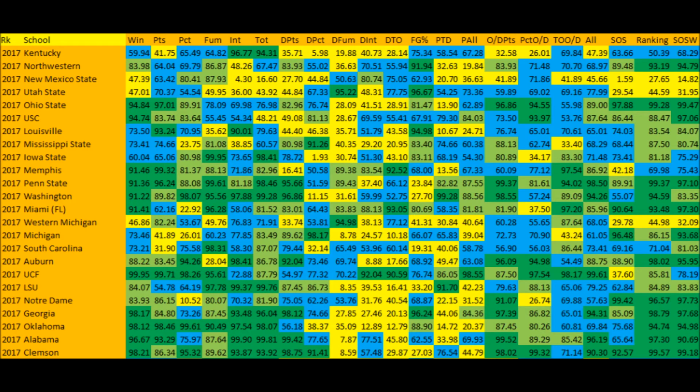Then we get to Michigan versus South Carolina, which always reminds me of Jadeveon Clowney, when he faced South Carolina that one year and had that big hit that just kind of made a name for himself. But that game in particular, 72.73 to 56.90. So Michigan is definitely favored in that game. So I definitely expect Michigan to get a W there.